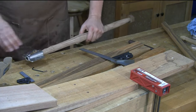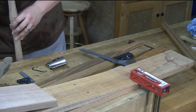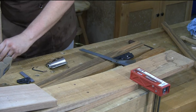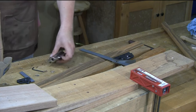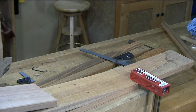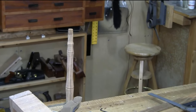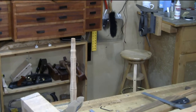So now it's cutting like I want it. Let me go ahead and clamp the leg upright. Just gonna sight down it and see that I'm relatively square here. And let me adjust the camera so you guys can see what I'm doing. So it's clamped in my leg vise, held upright.